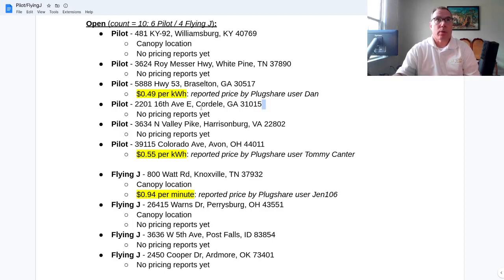So just to go over the locations, they're not in any one area. We have 2 in Ohio, Avon, Ohio, and Perrysburg, Ohio, outside of Toledo, and a couple in Georgia. These 2 are very close to each other. The Kentucky one in Williamsburg, the White Pines one in Tennessee, and the Knoxville, Tennessee one are all very close to each other, assumedly because it's close to the headquarters of Pilot Company.